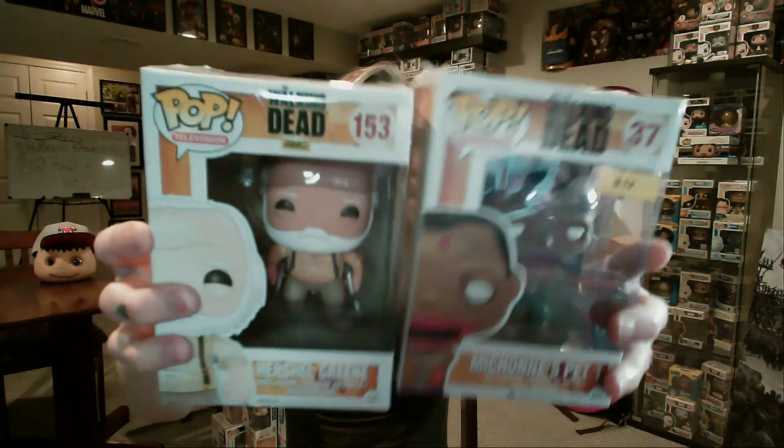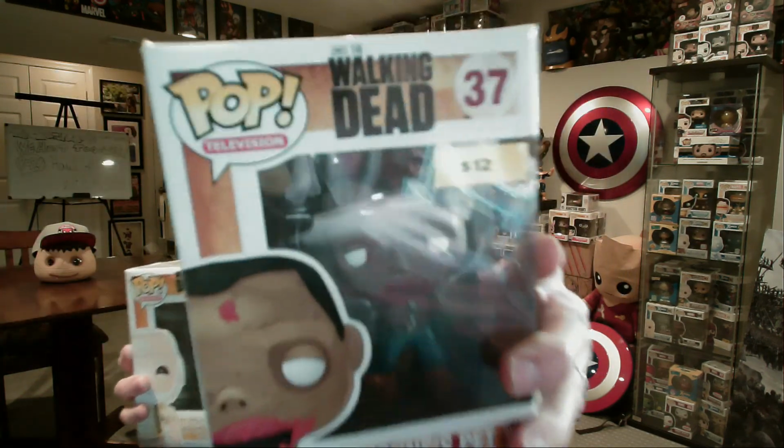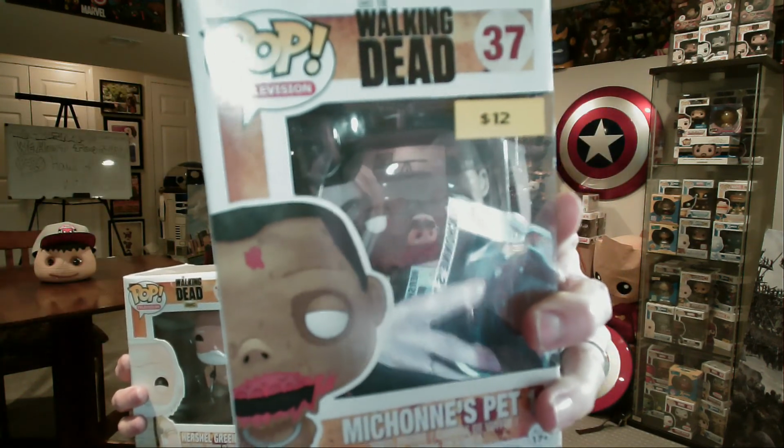And here are 2 pops that I was able to find at the toy show to add to my collection. I got a regular Herschel, and I got Michonne's pet, and as you can see, he was only $12. They were also selling 2 more pops for $12. Yes. They were selling the Governor, which I already had from our friend Christy, but we picked up anyway just to throw it in to trade. And they also had a Prison Yard Rick, which we already had a trade going for, so we picked him up as well, just so we could trade.